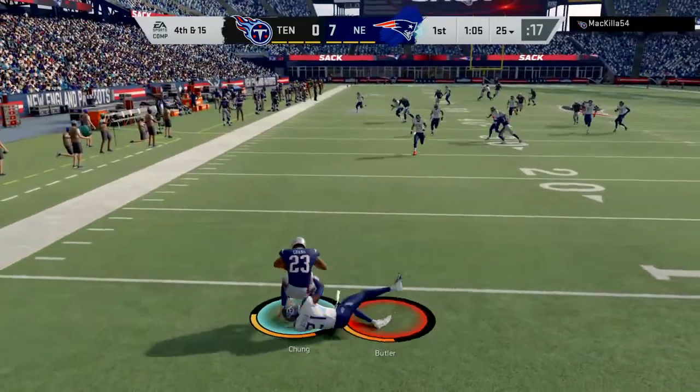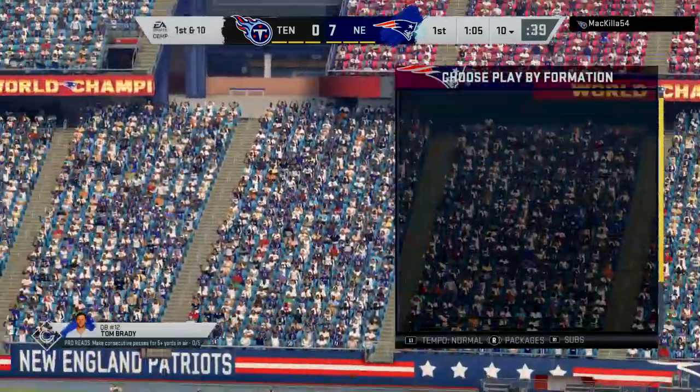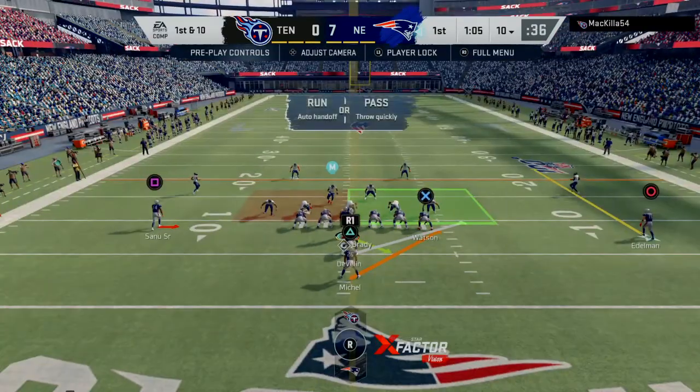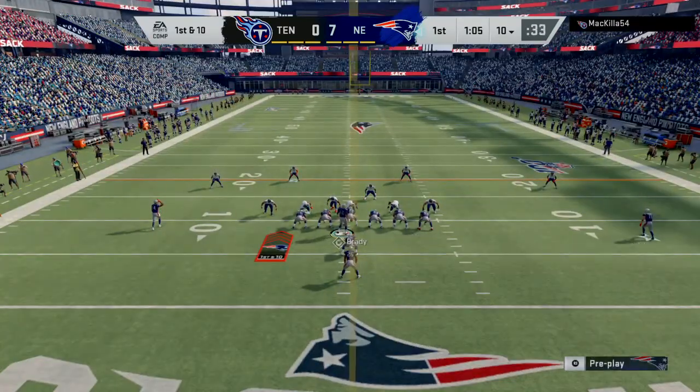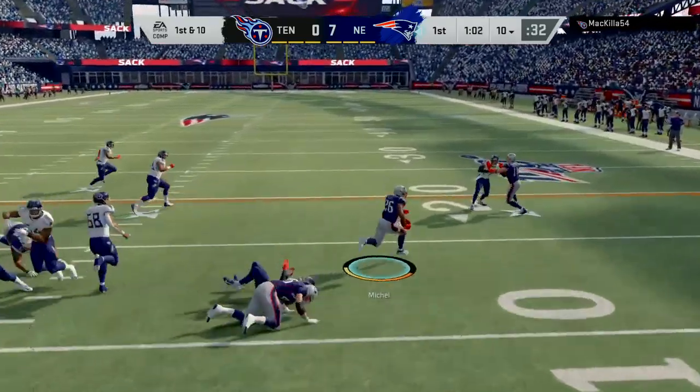This will be taken at the 10. A big kick that time, 52 yards. And the Pats will be backed up deep to get the drive started as they take over first and 10. Brady and the Patriots now first and 10 from back at their own 10-yard line.